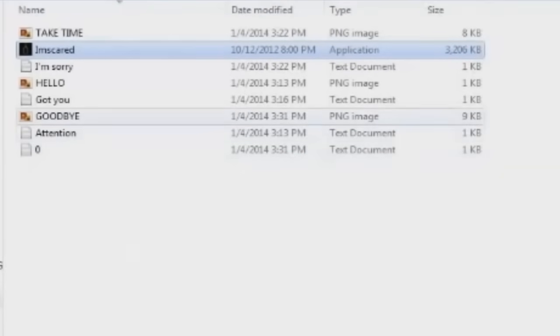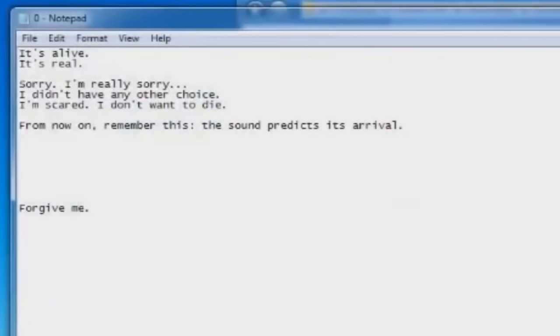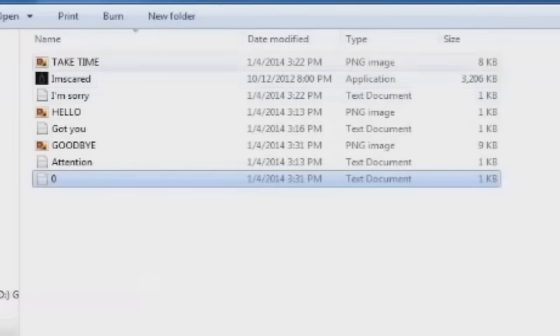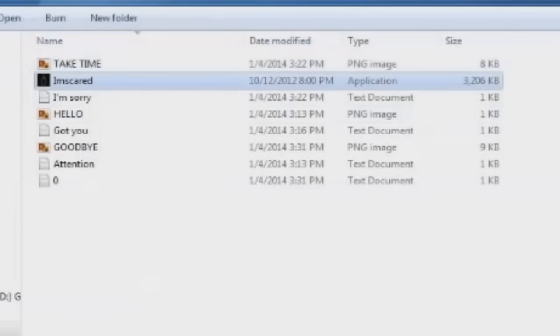It's what happens outside the game. The player opens these up and the text file mentions something about entities becoming data. It seems that one of the game's glitches has taken on a life of its own, and wants the player to continue the game. I'm Scared leaves you with the haunting suspicion that you've just awoken a horrific soulless nightmare of a virus that never leaves your computer.